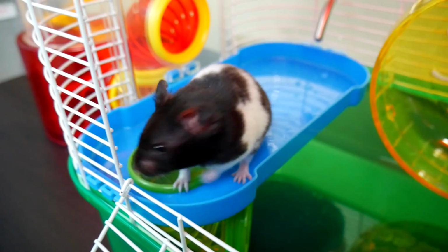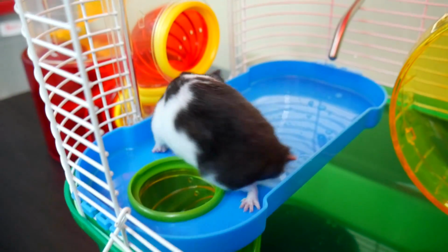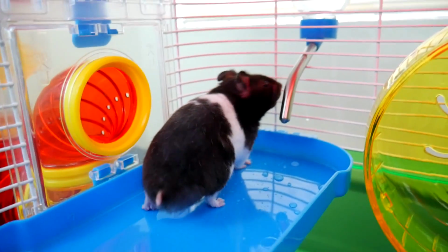And for mice, it can benefit them just because they are climbers and they do like to climb and have layers. And you can attach ledges to this cage if they are small enough. Yes, it does come with ledges itself. However, these ledges have been known to be quite flimsy and or break, so just be aware.